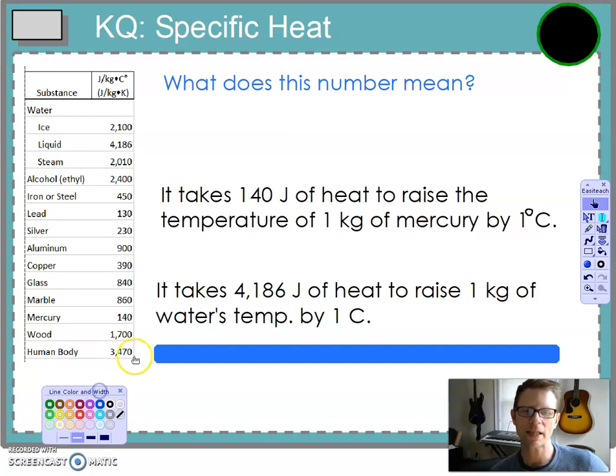That's why the human body is so close to water, liquid water. Notice how it's interesting too that ice and steam have different specific heats, though the human body is composed mostly of water.